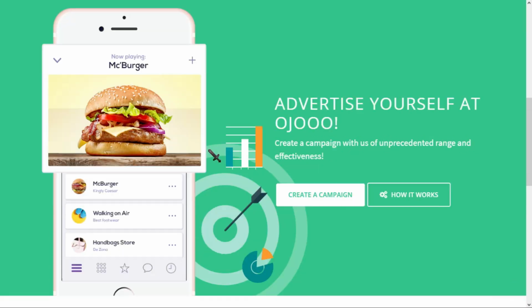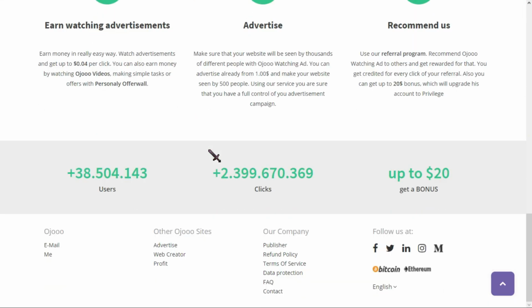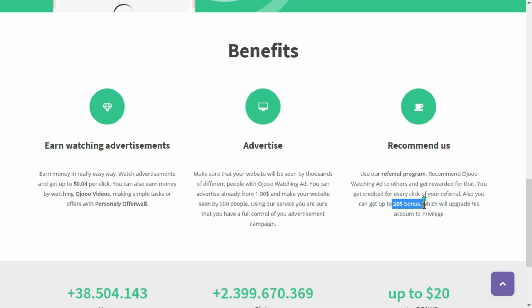Also, if you look at here below, you can see that you can earn up to $20 if you recommend them or if you refer this website to your friends or to other people.